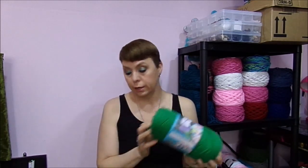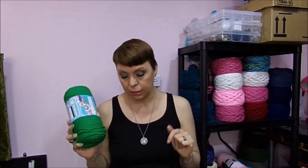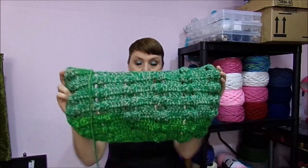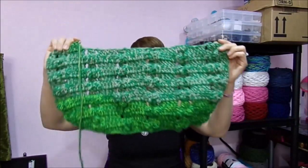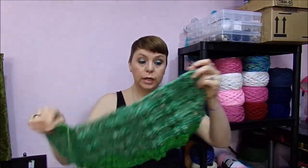So I'm holding the scrap cake together with the Crafter's Secret jelly bean. So I have this whole one, and then I have a partial skein, which was probably a little over half of the jelly bean. So I'm holding the jelly bean with the scrap cake, and then I'm crocheting it up together. So this is what I've got so far. It's working up pretty fast.